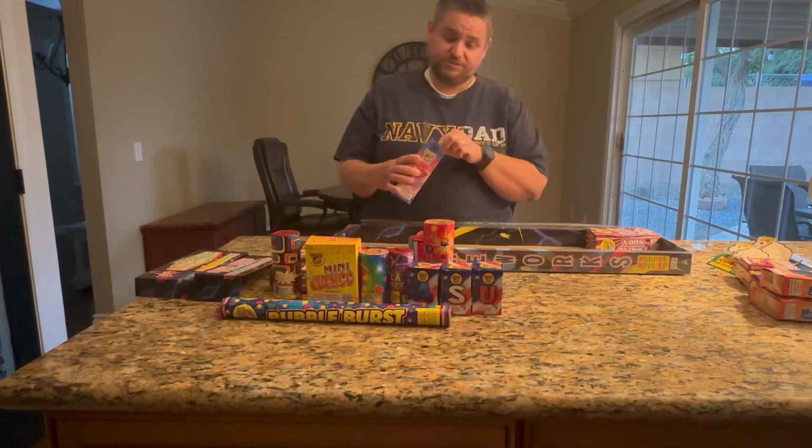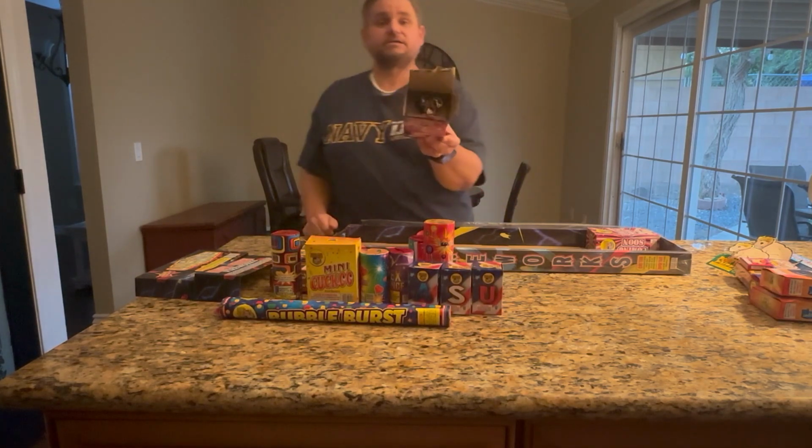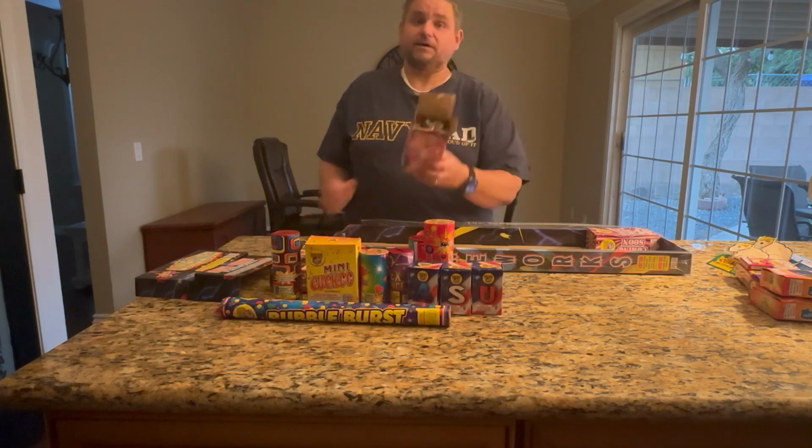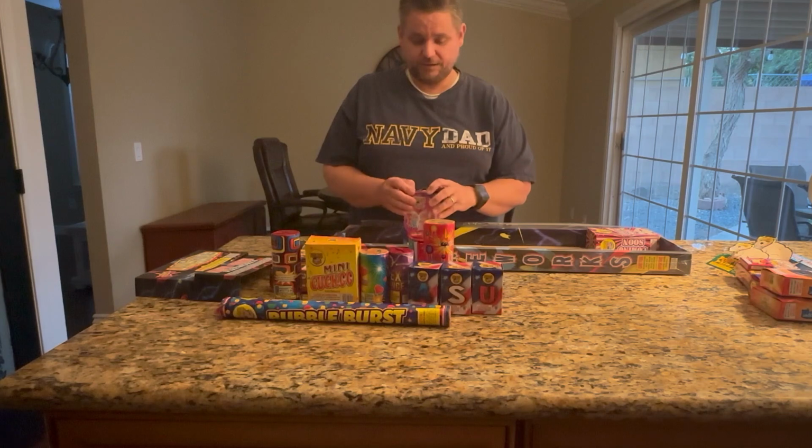Okay, oh, nice. So this is very rare, guys, in a set like this: a 3-tube fountain inside of this box. So that's going to be a really nice demo when we do put this up.